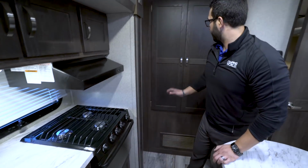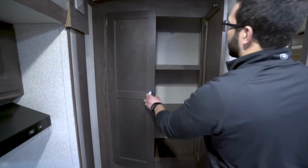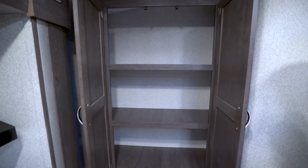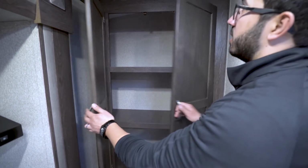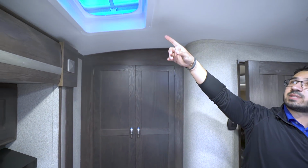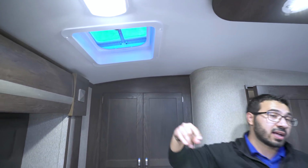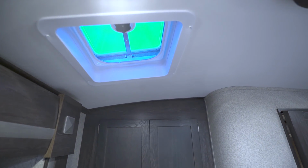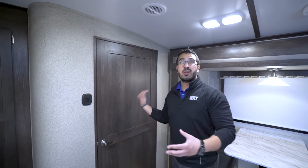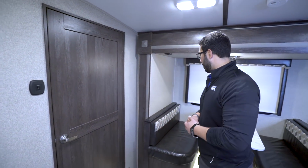Moving our way back a little bit further, take a look at this, folks. If you're thinking, man, I need some pantry space, do not worry. It certainly has it there. Plenty of pantry space in the kitchen of the 325BH. Right up top here, you'll also notice you have a vent. So that's right close to the cooktop. So if you do need to vent things out, open up some windows, open that up, you can get those smells out of here in a hurry.